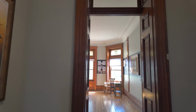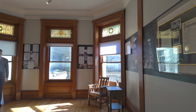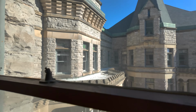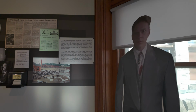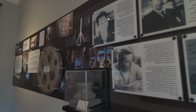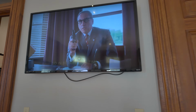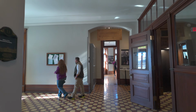I'm Austin. Today we are going to be taking a tour of the Ohio State Reformatory in Mansfield, Ohio. Now, this historic prison is best known for being the shooting location of the Shawshank Redemption. It is also where some scenes from Air Force One were shot, along with a few other smaller movies. And as you can see right now, we are starting our tour in the warden section or the admin section, and this particular area has been kind of made into a Shawshank museum.